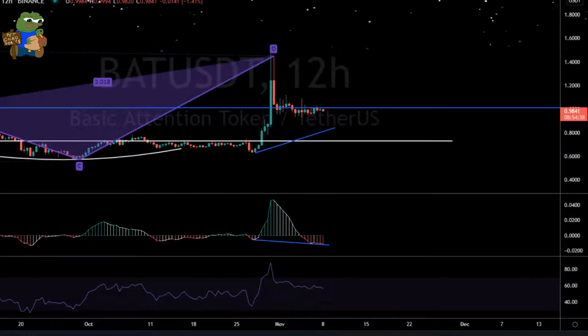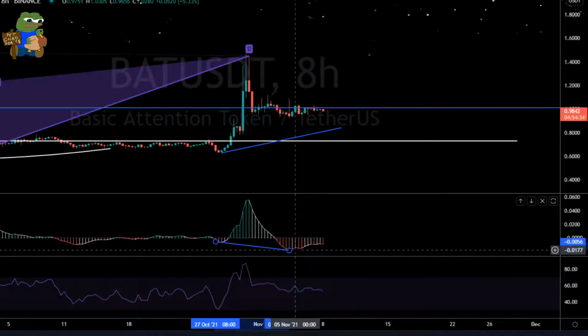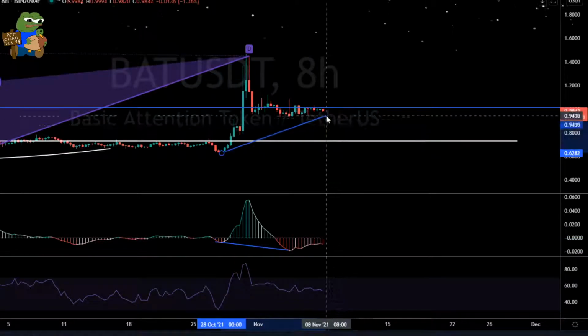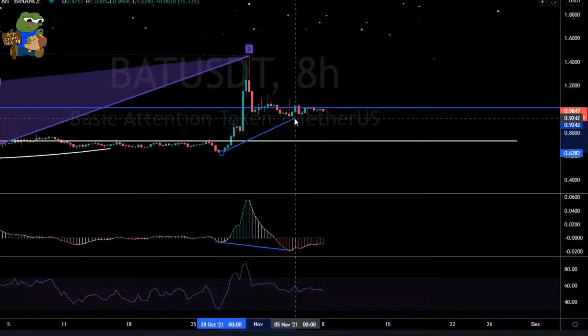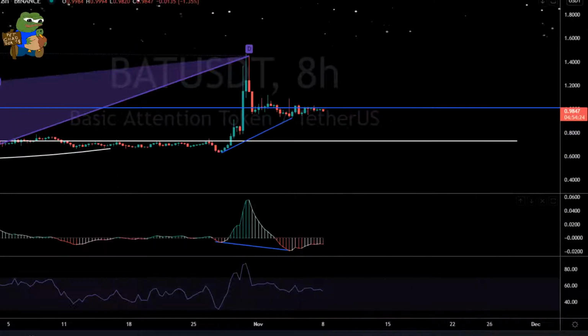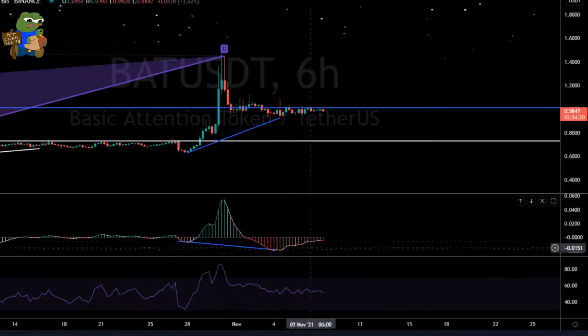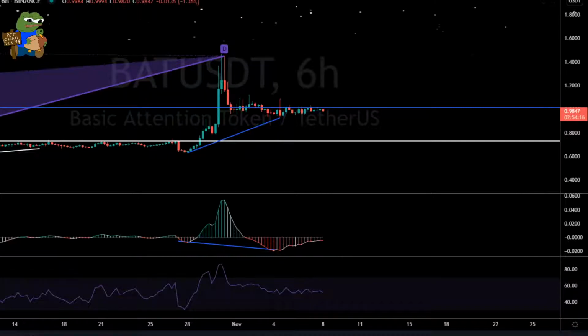All right, let's look at the 8-hour. Okay, on the 8-hour it looks a little better because you're now starting to wane much more towards positive momentum. So it would look like this on the 8-hour, almost more like this, okay, at the low. And 6-hour, even better, right? You're playing out a little better, but you're starting to turn for the worse again.